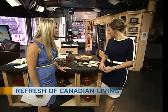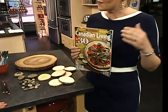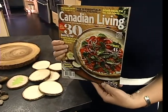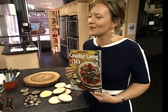So maybe just talk about what's new in the magazine. Well, in the magazine, we have refreshed it completely. You'll notice that it's an all-new look. We've designed a new masthead and logo, and all the pages inside are full of great information. We have all the same sections that our readers love, but we've added more content. So all the same recipes, but even more of the ones that everybody loves. Pictures to go with every single recipe, more beauty content, more real-life stories of Canadians from coast to coast, and lots of great tips and tricks as well.